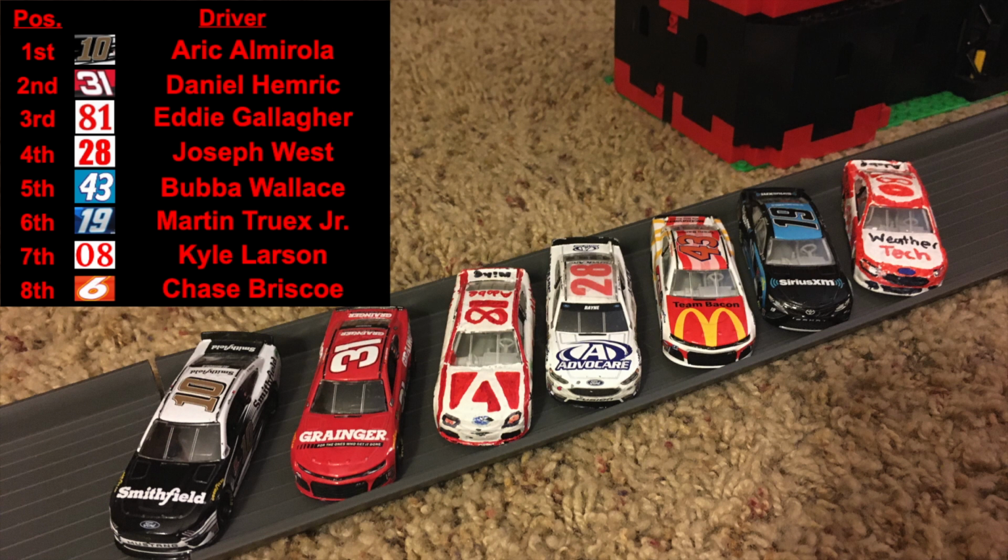Daniel Hemric second, Eddie Gallagher third, Joseph West fourth, Bubba Wallace finishing fifth, Martin Truex Jr. sixth, Kyle Larson seventh, and then Chase Briscoe in eighth. We'll take a quick break and be right back with the rest of the race.